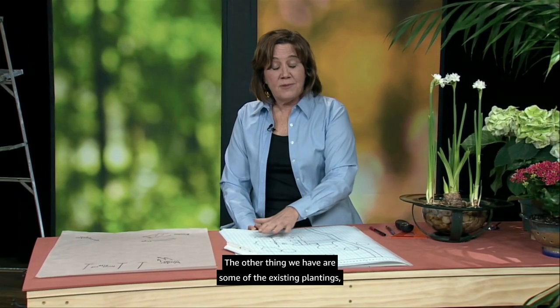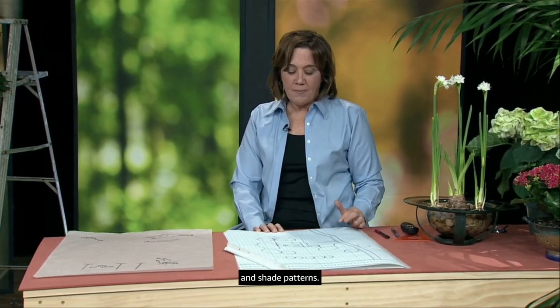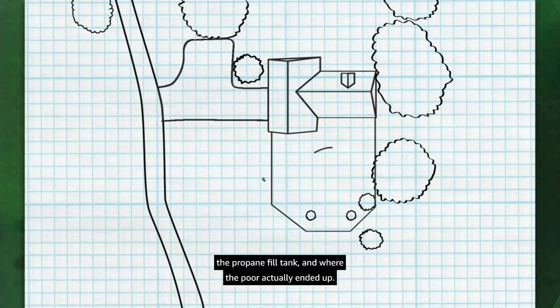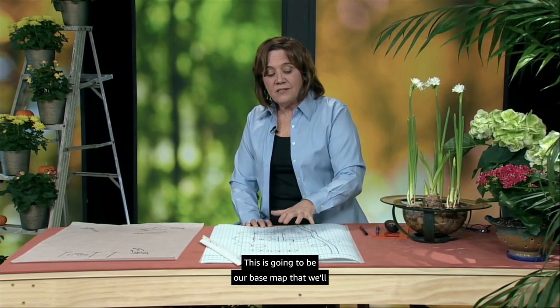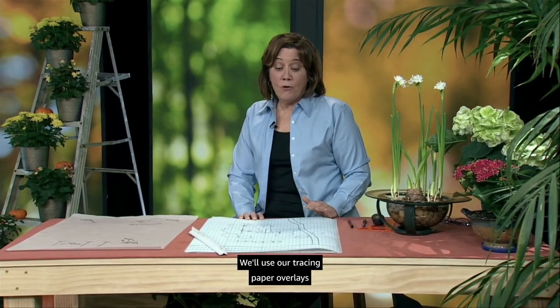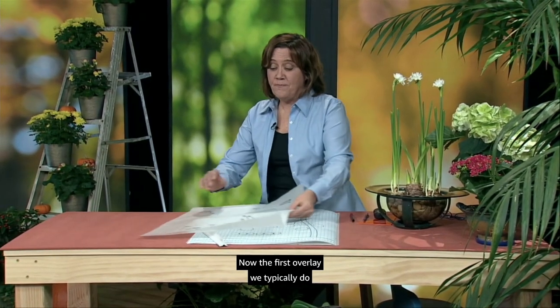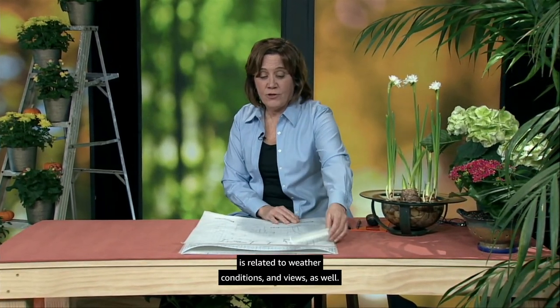The other thing we have are some of the existing plantings, the large trees on the property that tell us about the sun and shade patterns. And we've got the exact measurements for the fence, the propane fill tank, and where the pool actually ended up. We added the deck and the air conditioner, and those are our permanent features. This is going to be our base map that we'll keep referring back to. We'll use our tracing paper overlays to add new additional information and to try out our changes as we do our planning. Now, the first overlay we typically do is related to weather conditions and views as well.